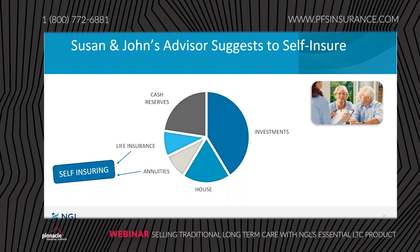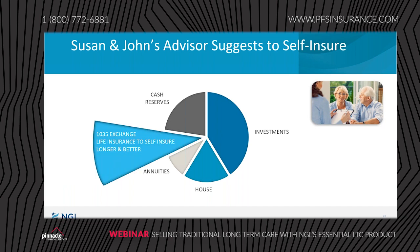Well, I promised you I could help you self-insure better and longer than you could do it on your own. So let me take that life insurance sliver of your pie and pack it into this little vehicle called a 1035 exchange. I just made that little piece of pie much bigger. And that new large piece of the pie could be all tax-free long-term care reimbursements.